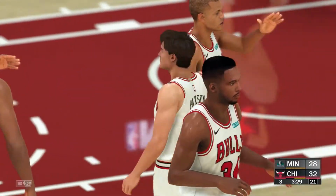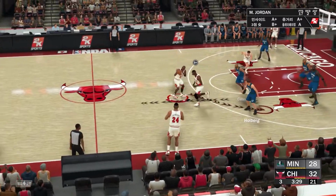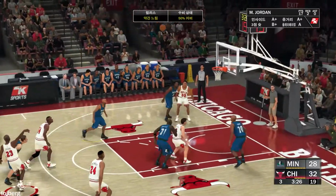Time called here. The Bulls decide to talk it over. All the way to the finish, you have got to be hydrated. Both teams deciding to change it up.